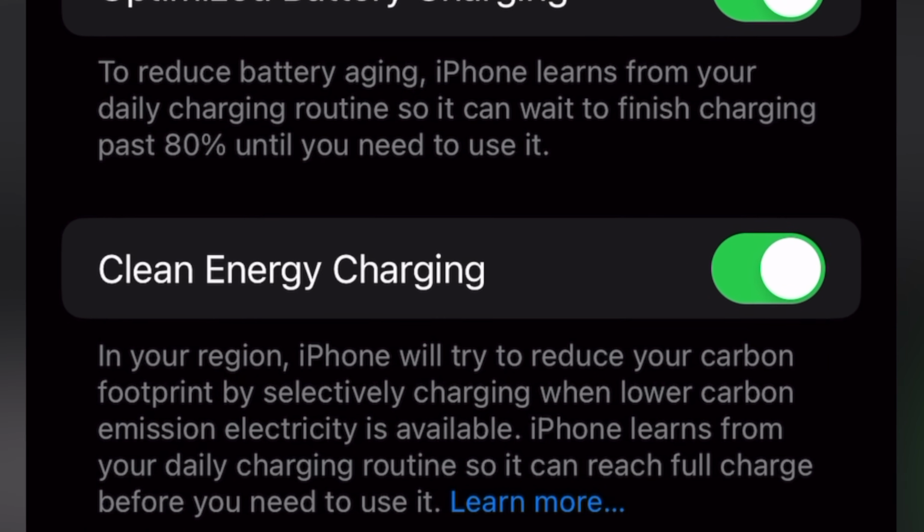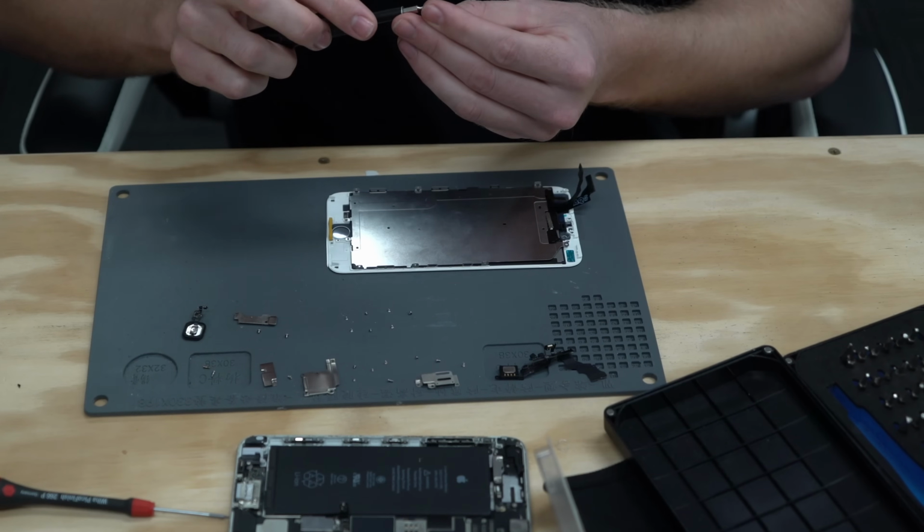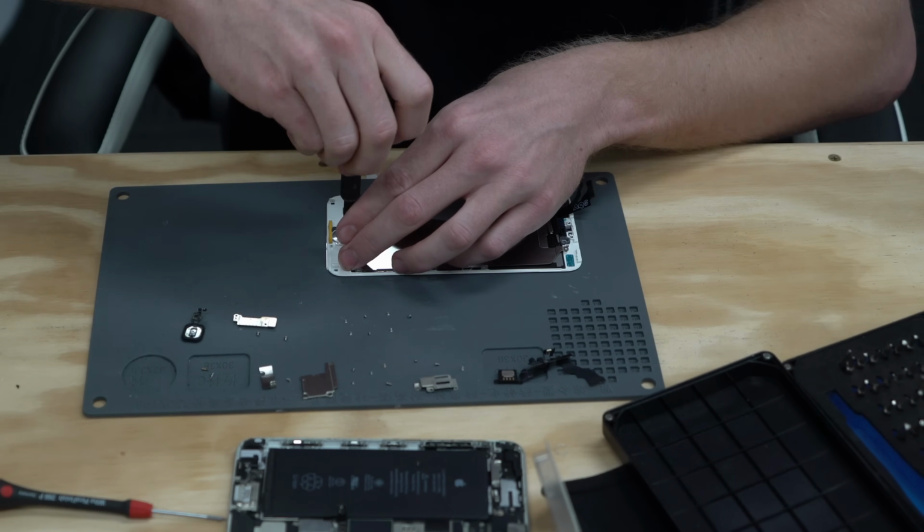Lower on the list is optimized battery for charging, and you can read what that says along with the clean energy charging. If you're below, say, 80% and you have an older phone, it's not super expensive to have a third party replace it. However, the cost of a newer phone might not be far off, and it might be worth just upgrading instead.